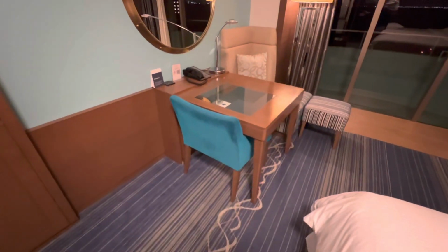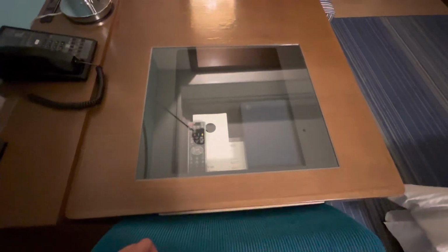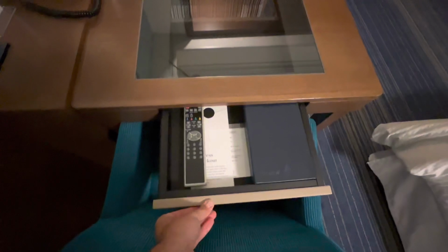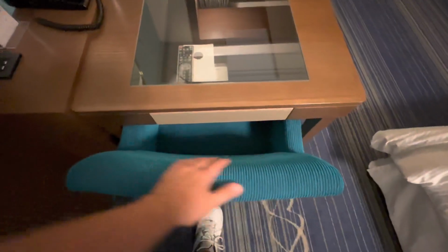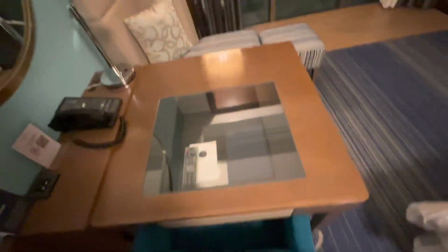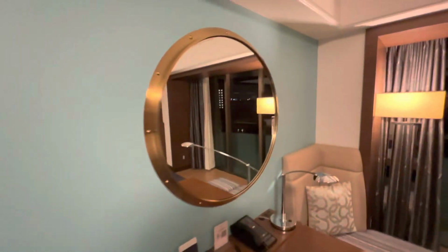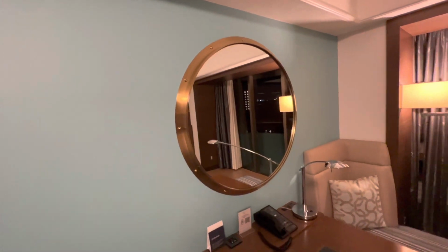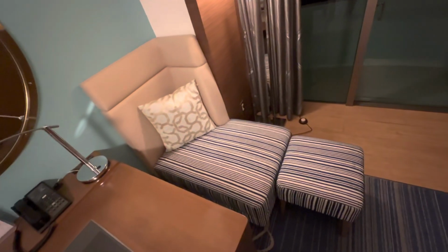Here's our little workstation, our desk. I love this glass counter you could see through. It's great because then that way you don't forget anything, right? Right now it's holding the remote and such. You get this nice corduroy-ish chair sitting here. We have a desk lamp we can flip on, nice and bright. A nice big porthole mirror, continuing our ocean dream motif. I like this chair and ottoman. Nice. It's nice. You sit there, you can look out at the ocean.